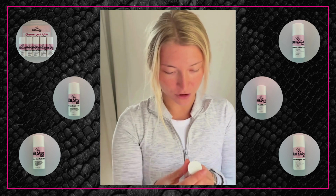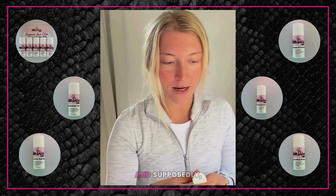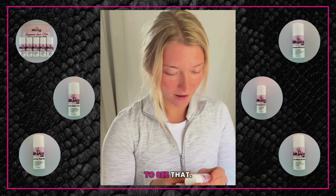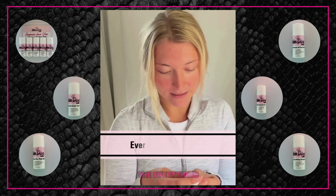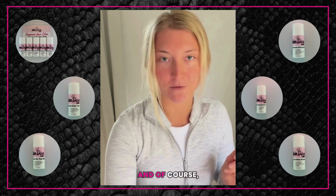I've been so excited to try this one. It has methylene blue in it. I think that's how you say it. And supposedly it outperforms retinol, so I'm excited to see that. We've got the Everything Lift Serum. It's got NAD boosters and more antioxidants, and of course 0 toxins.